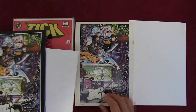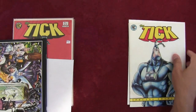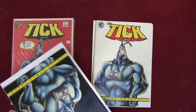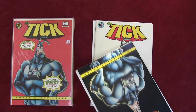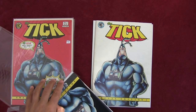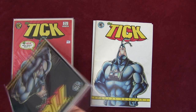Okay. So just in case, if you're a collector, you're wondering what the difference is between the Special Edition and number 1. Looks like there's a pinup difference, right? There's a pinup in number 1 that there isn't there. The letters page is different. Some of the text is different. The back of the front cover is different, right?